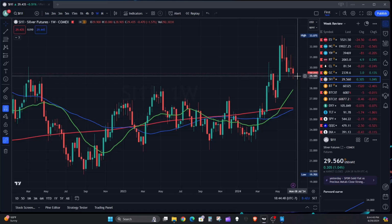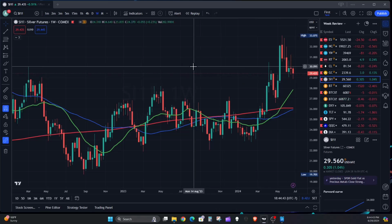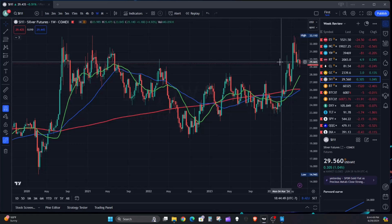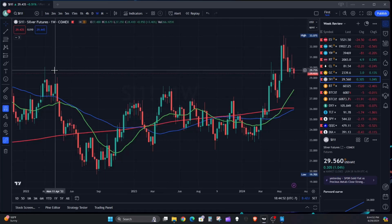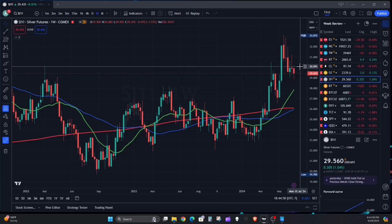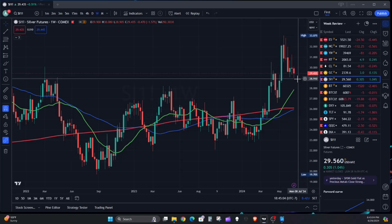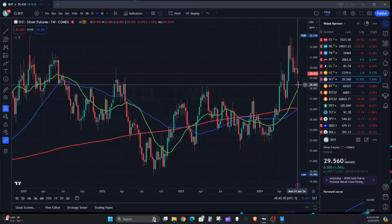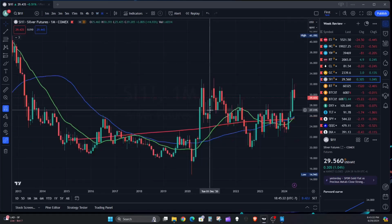And we are sitting right at support here, the recent support, and then here also. So if we close this week above this red bar, we're going to go higher. If not, we might retest this 20-day moving average here, 28 and a quarter or so. So we'll see how it plays out, but I think we're going to go higher.